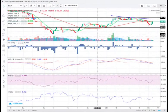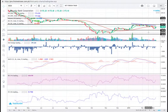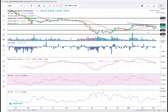Okay, let's talk about the chart. Security Bank closed today at 169.90. The price is also above the 10-day simple moving average, but I do not like the position of this blue line above the two shorter term moving averages. I want this one to change position, to move below the red line, and then the green line should cross again above the red line. And I think that kind of alignment will only happen once the price is above 210.